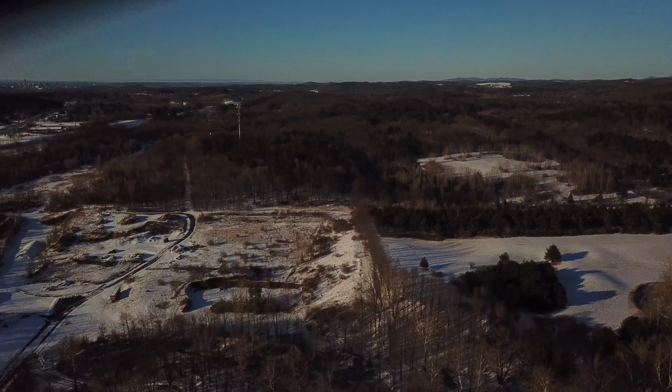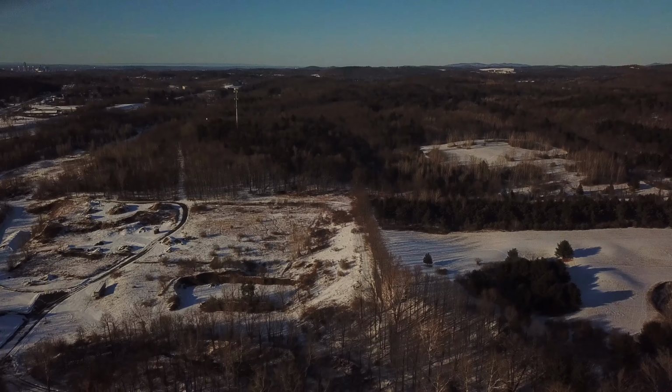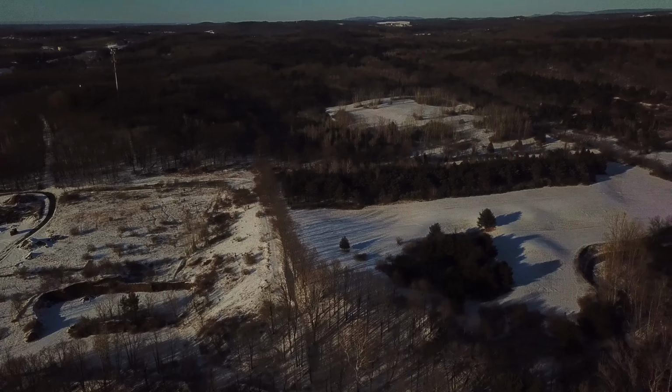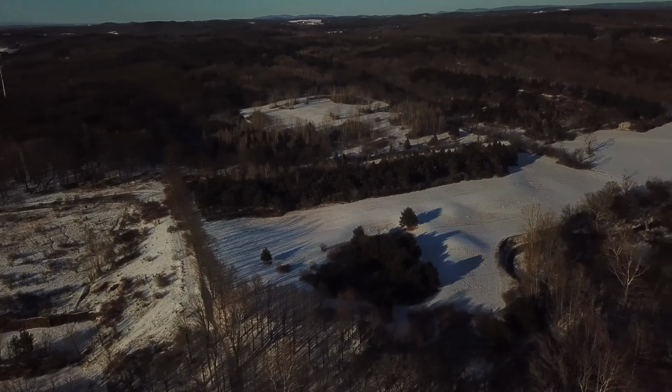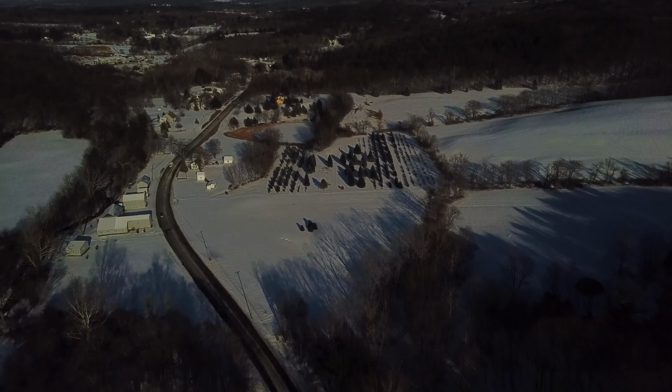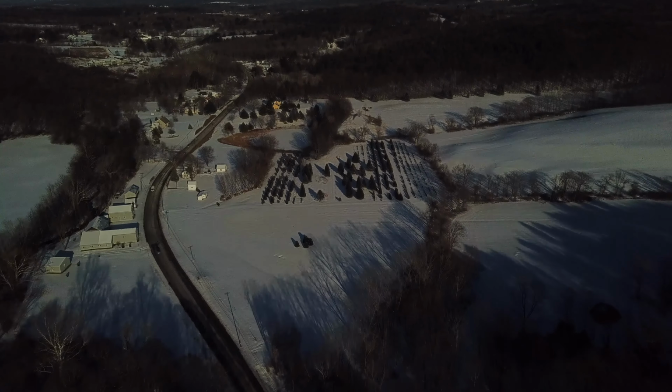Otherwise, beautiful day. 402 feet altitude, 327 feet distance, 28 miles per hour. 95% battery. It's a brand new battery, fully charged, and it's only 95% when I take off. What the hell? What's up with that?